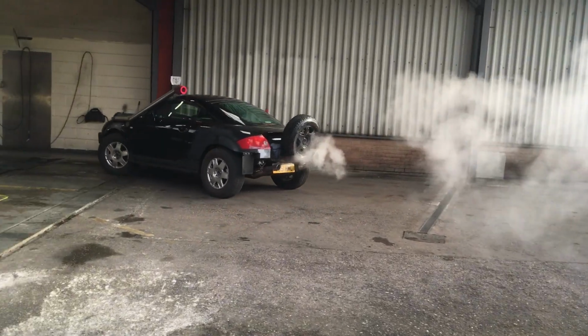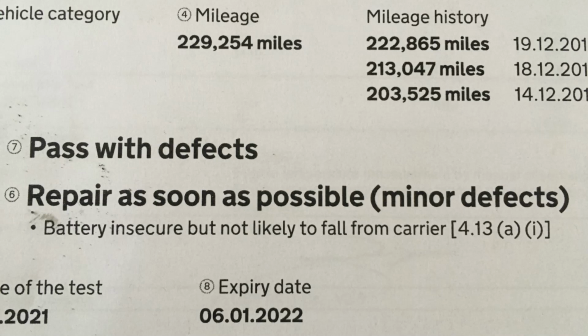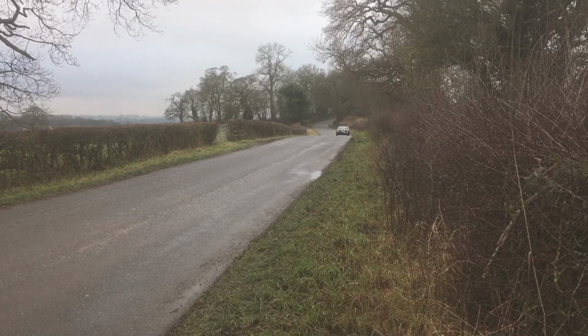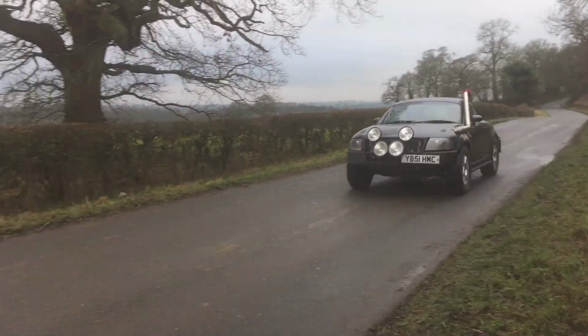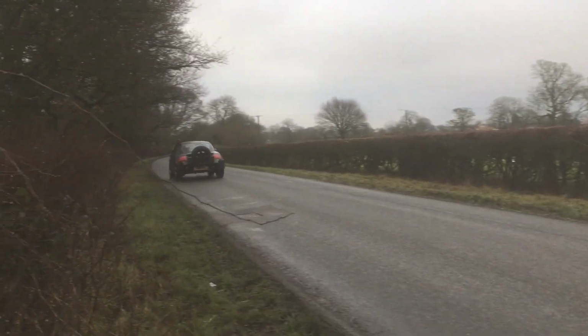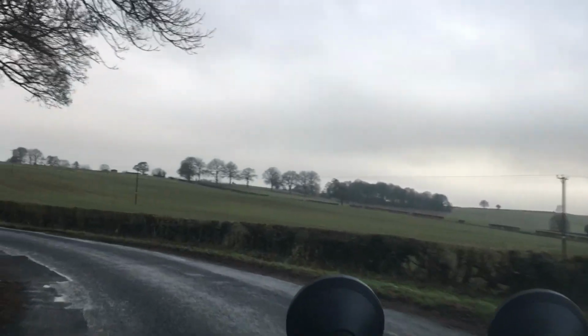And that meant that when the TT disappeared into the MOT test centre, it came out with one of these. We are officially road legal, taxed, insured, ready to go. And if I didn't have a voice suitable for narrating Winnie the Pooh, I might jump around and yell "woo" and things like that, but it would be unseemly, so I shan't.